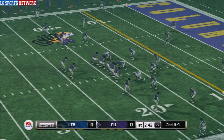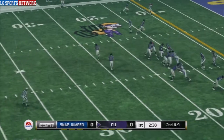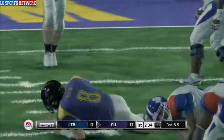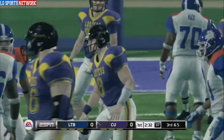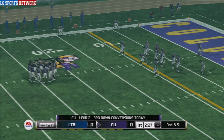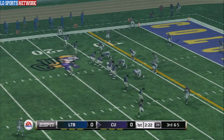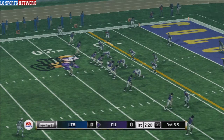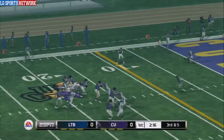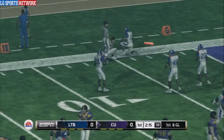Second and nine. Ball on the 18. They'll run the option. He keeps it on the option and picks up maybe four. That'll make it third and five. Third down again. They come out in an empty backfield. Fires quickly and he's got his man. Huge play and it's going to be first and goal.